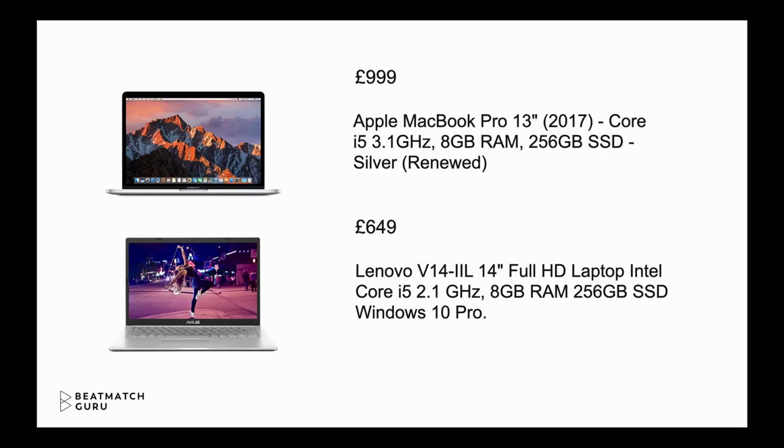So let's delve into some comparisons that I found for the laptops themselves. Okay, so you can see the top one is a MacBook and the bottom one is a Lenovo. They're pretty much the same size, and the Core i5 is on both. The gigahertz is slightly different. We've got 3.1 on the MacBook and 2.1 on the Lenovo, which in my opinion is not a massive issue. The RAM is exactly the same, and also they have a 256 gigabyte SSD.